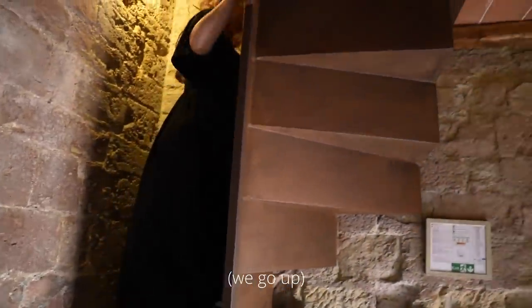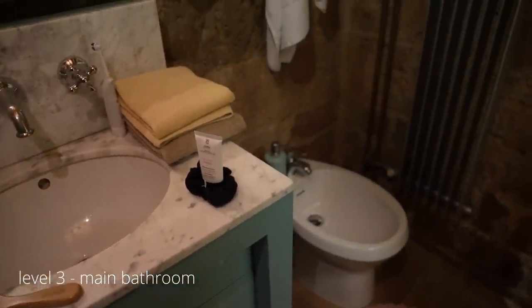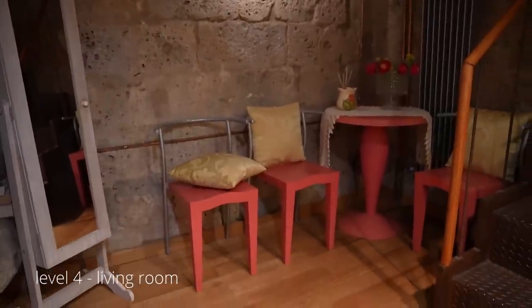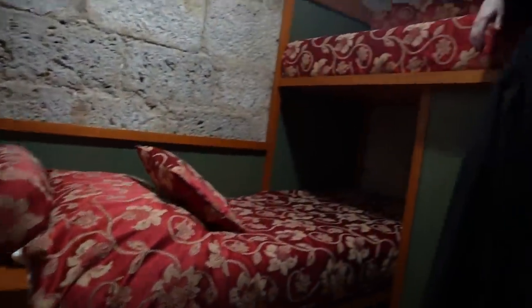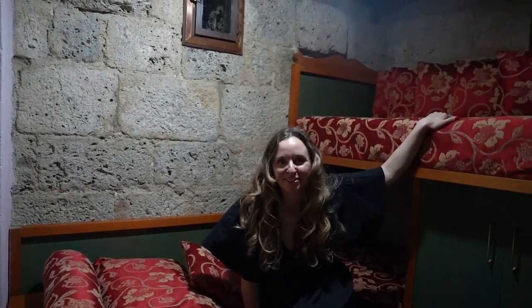Andiamo su. Next level. See this? And we're here. We're there. Yeah. Oh, look, us. Prima camera da letto. And you got storage here as well. Little beds, so cute.